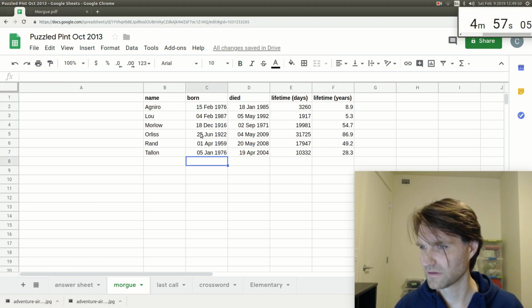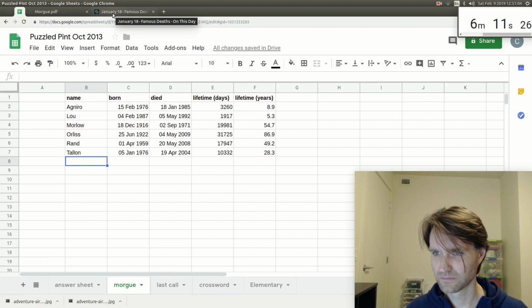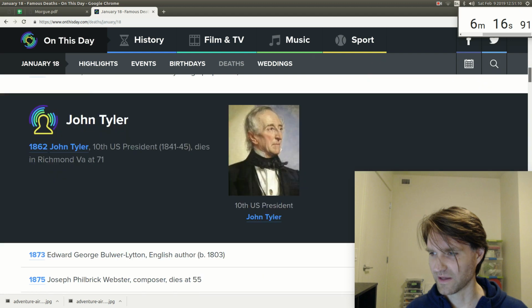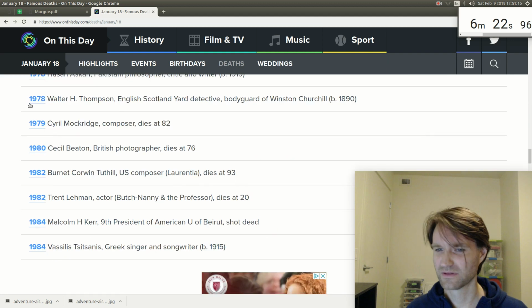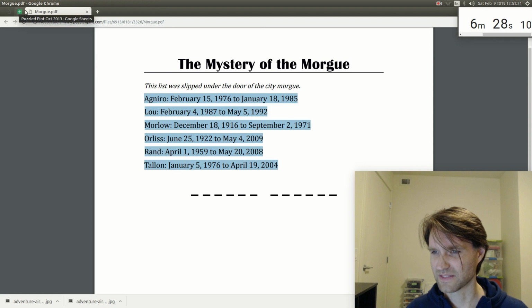Alright, these are all possible lifetimes. These could refer to real people. Yeah, nobody died on January 18th, 1985, who was 8 years old on those famous deaths. Yeah. Seems like a dead end.